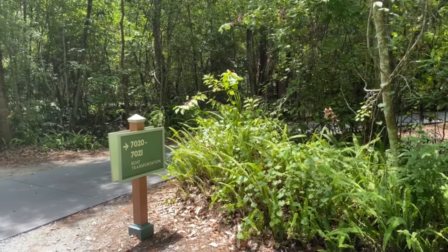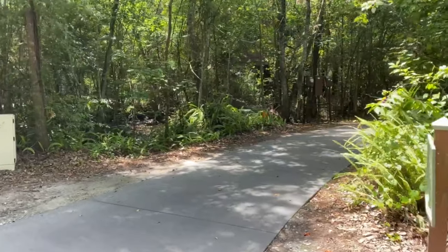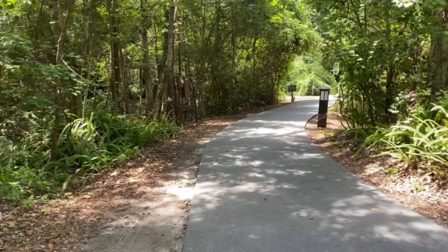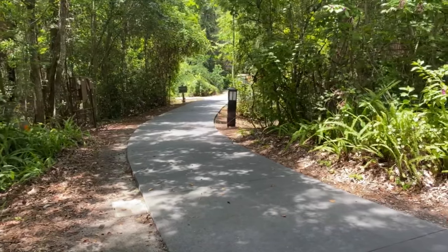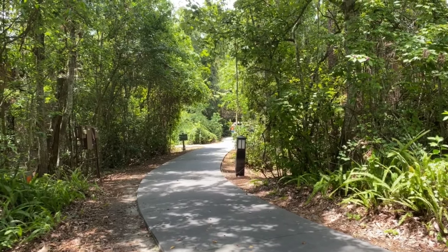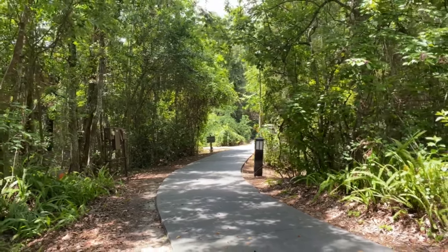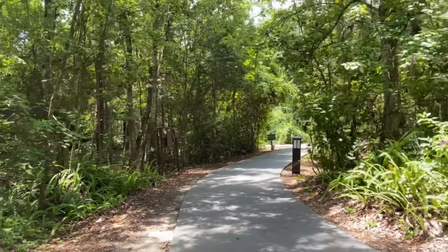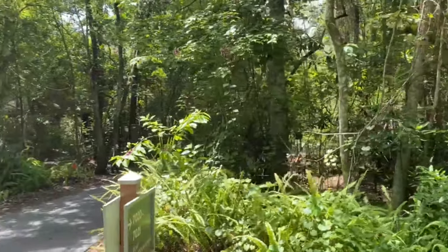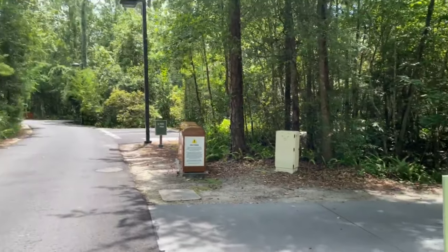Up here on the right is 7020 and 7021. That is also next to the boat transportation. That boat transportation does take you over to Disney Springs. We are at the far end of the resort, furthest away from Disney Springs, so that is convenient transportation to go to Disney Springs. So if you are interested in being close to the boat, or would rather be away from the boat and not having the traffic, then you can request here for spots 7020, 7021.